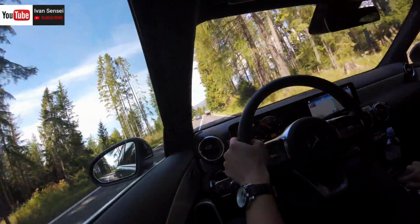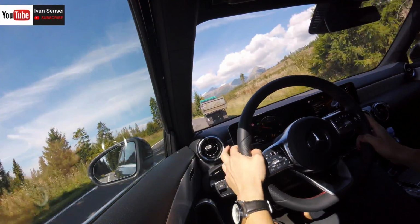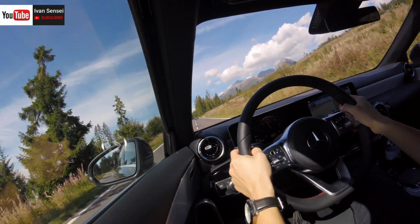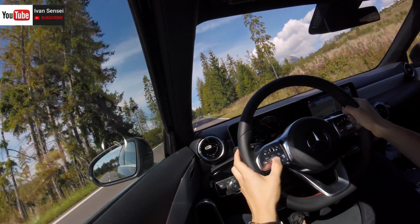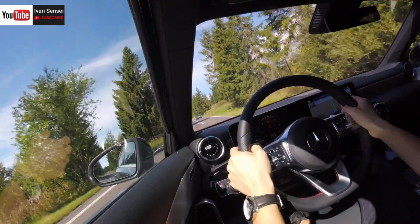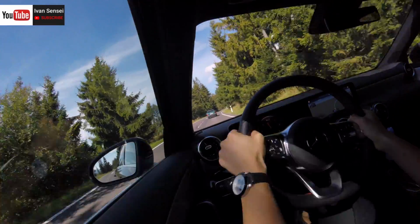I'm just going to pop now in the sport mode and overtake this mini lorry. So in sport mode the engine and gearbox is working much more quick, and really nicely. So if you need to overtake, for sure use sport on these country roads. And many cyclists like that.